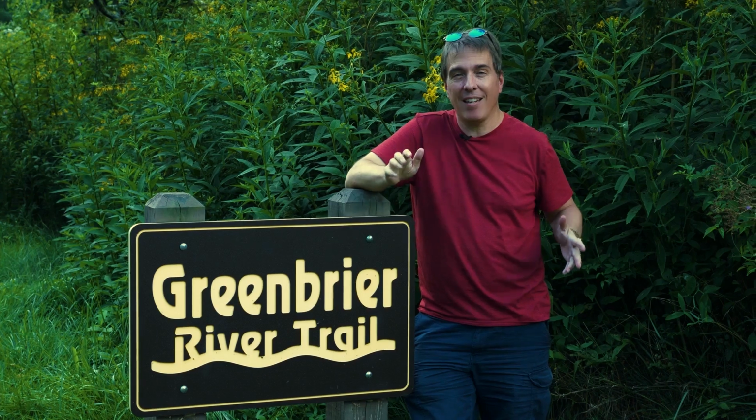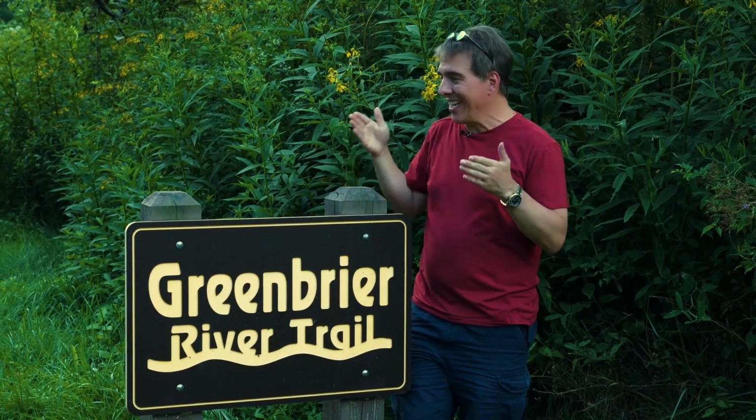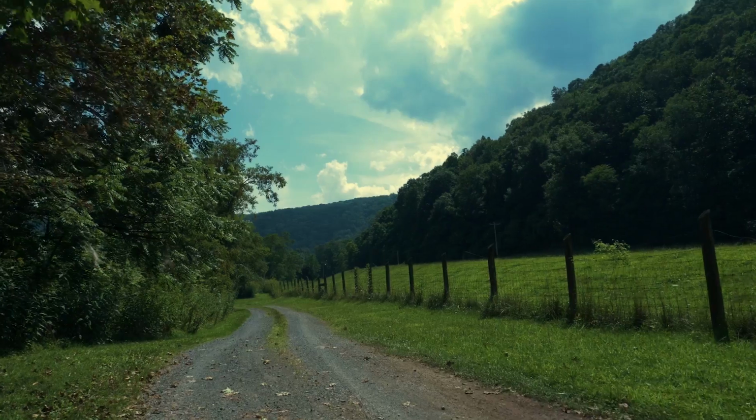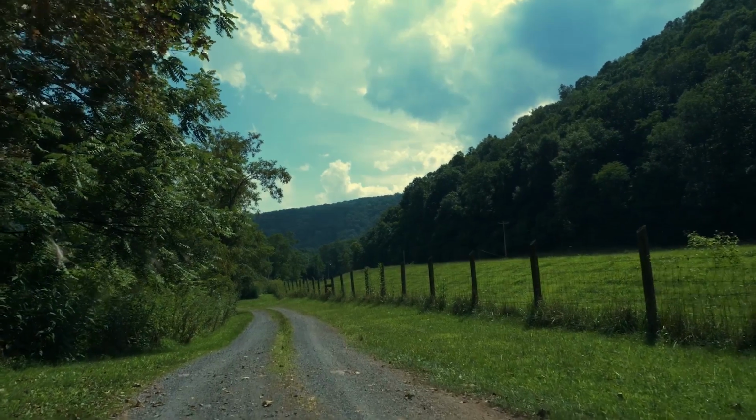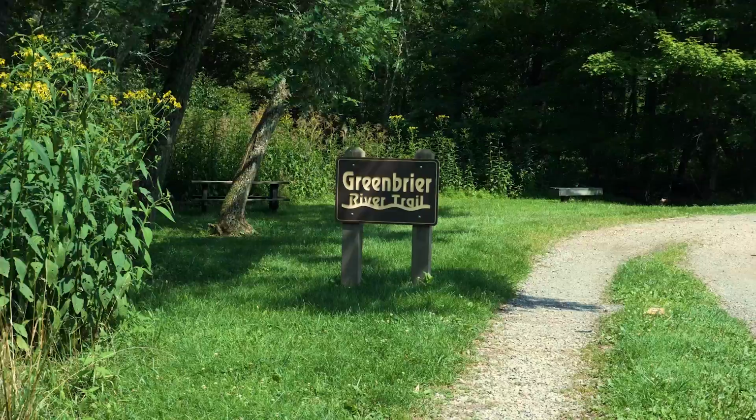Are you up for some biking? Well, then the Greenbrier River Trail has 70 miles of rail to trail. It's all cinders, and along the way you'll see water pumps, the old-fashioned style, that are actually new, so you can quench that thirst.